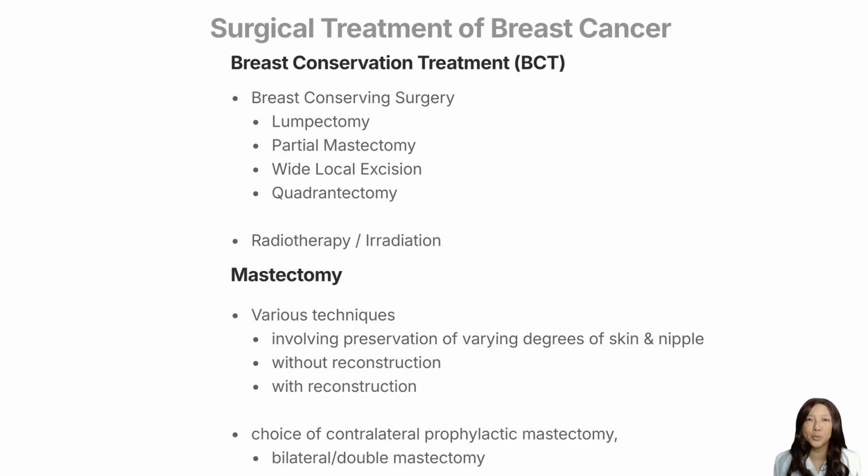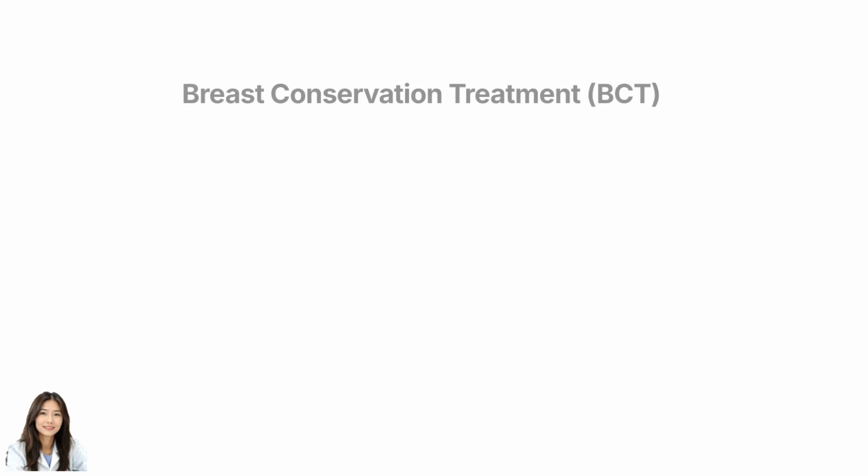There is also an option for a patient to request the removal of the non-involved breast at the same time as when a mastectomy is performed for cancer. This is medically termed contralateral prophylactic mastectomy. Contralateral means the opposite breast from the affected one, and prophylactic means that the operation is done as a preventive measure. The process of removing both the affected and uninvolved breast can also be referred to as bilateral or double mastectomy. Who are suitable candidates for BCT?